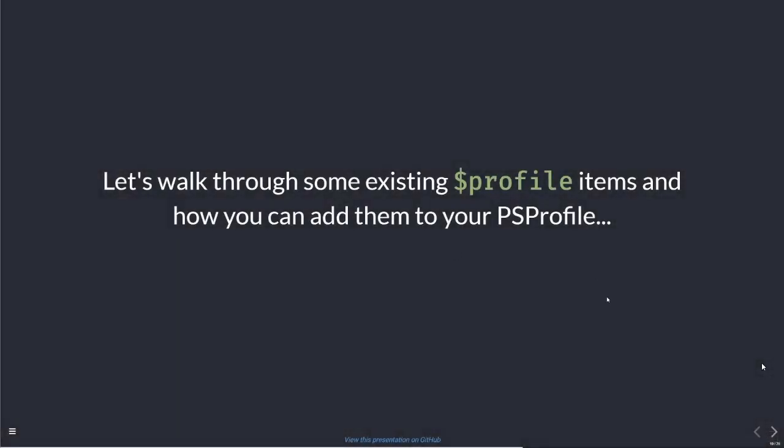The screen went black. Yeah, there we go.